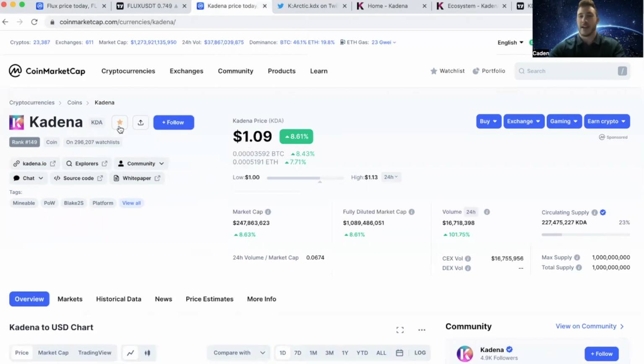Now, the project I'm going to be covering today is called Kadena. The ticker is KDA. So Kadena got a lot of publicity back in 2021 when it released, but it's kind of fallen off since then because Kadena was sitting at about $27 back in 2021. We'll look at the chart here in a second.